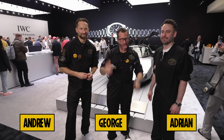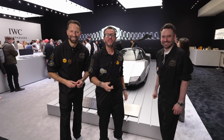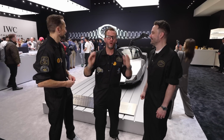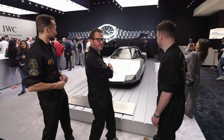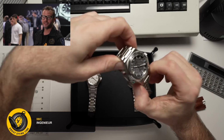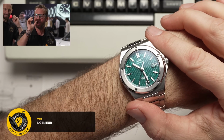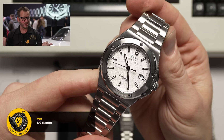Okay, we are on the IWC stand here at Watches and Wonders. There is an awesome Mercedes behind us. There is the engineer. Give him a 2 meter. I got told that you guys have all seen a lot about the engineer. These two guys have got it on their wrist.